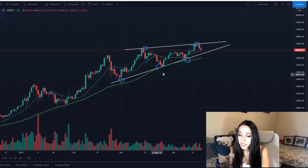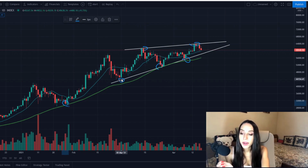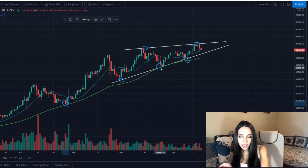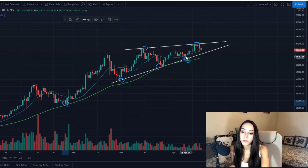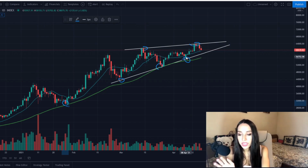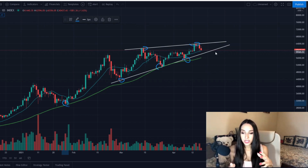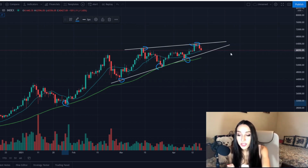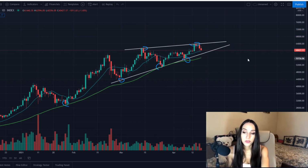But I don't think that this is going to happen, because we still have the support of this 50-day moving average. And as you can see right here, we perfectly touched this line. Then the price managed to stay above this line, and then we touched it again one more time, and the price as well managed to stay above this 50-day moving average line, and then we created a new all-time high. So this thing just continues to repeat, and this is why we might find the support at this 50-day moving average somewhere here, and then potentially we might see a break to the upside.